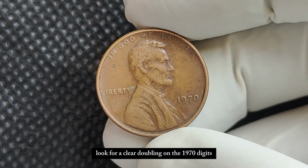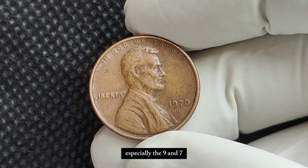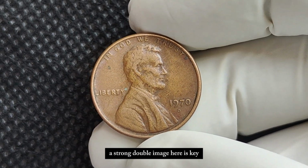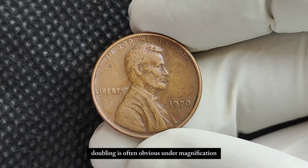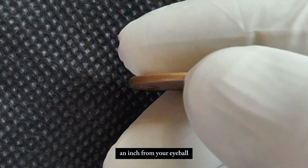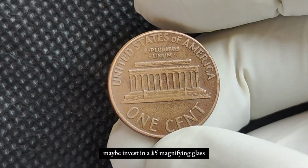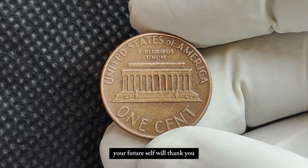Look for a clear doubling on the 1970 digits, especially the 9 and 7. A strong double image here is key. Doubling is often obvious under magnification. Now, if you're holding the coin an inch from your eyeball squinting like a pirate, maybe invest in a $5 magnifying glass. Your future self will thank you.